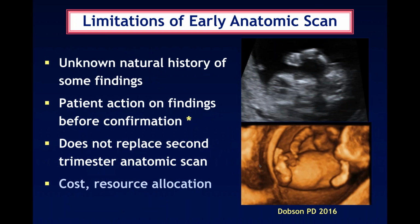There are some limitations, however, to early anatomic scanning. Some findings have an unknown natural history. Certainly some of the cardiac abnormalities may change during the course of gestation. One of the problems that we see is patients acting on findings before confirmation.